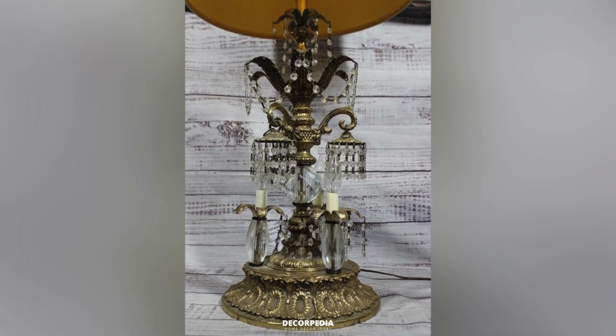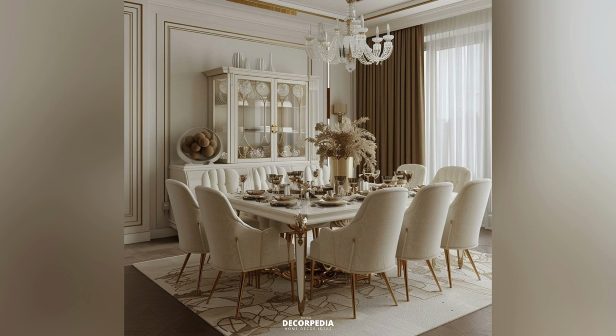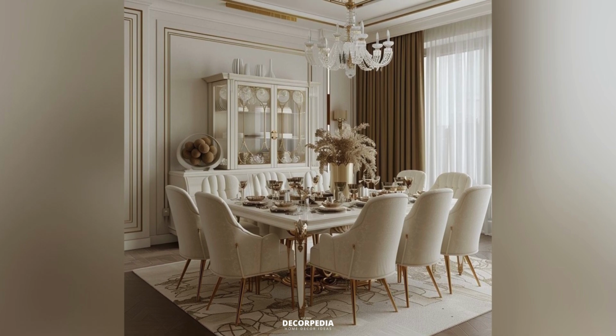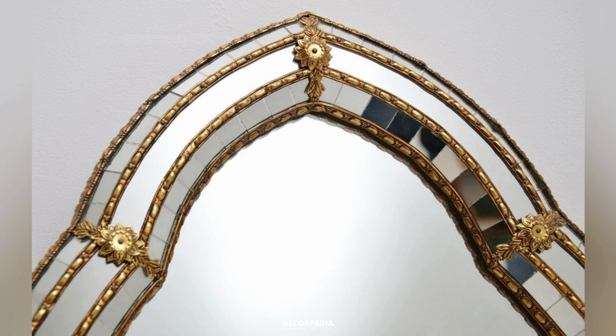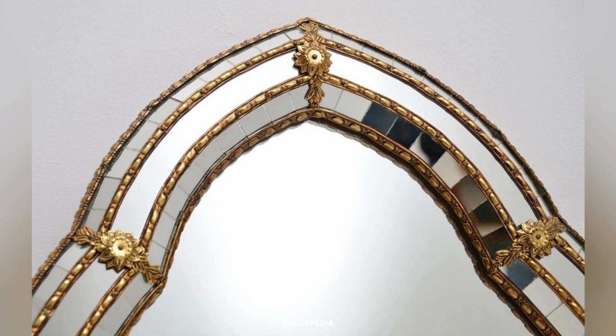What role do mirrors and reflective surfaces play? Mirrors are a hallmark of Hollywood Regency decor. Use large, ornate mirrors or mirrored furniture to add depth and amplify light, enhancing the room's glamorous vibe.